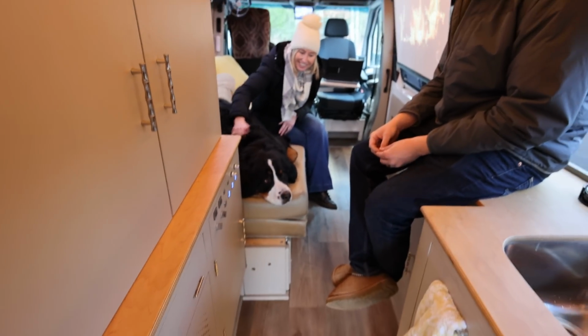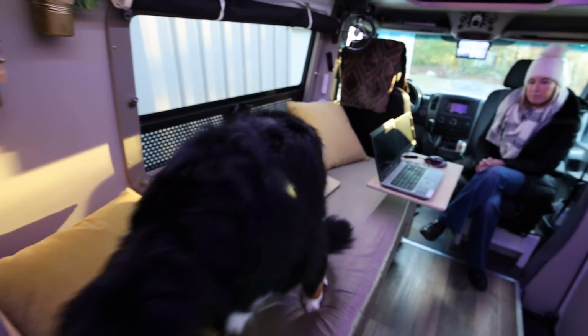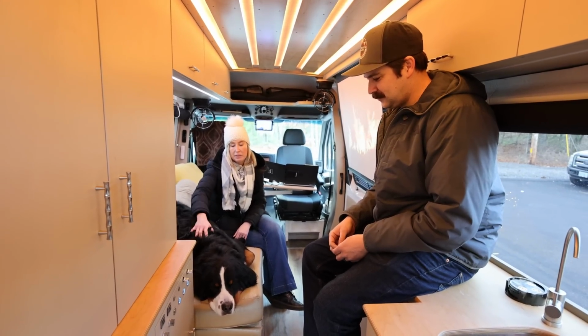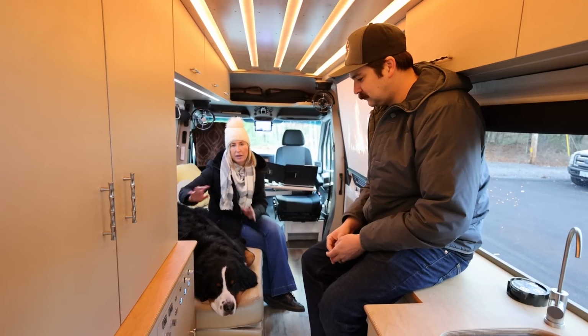We have this one with us. Ziggy! We built this whole thing, spent 3 years building it for her. And what breed is she? Bernese Mountain Dog. She's a female, she's 6 years old. And she's big. She's between 105 and 110 usually.